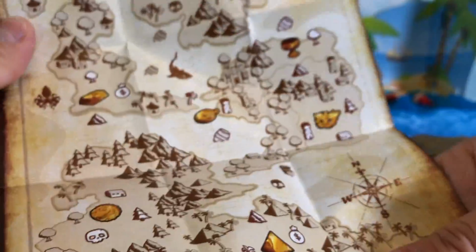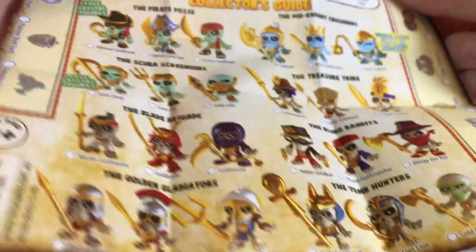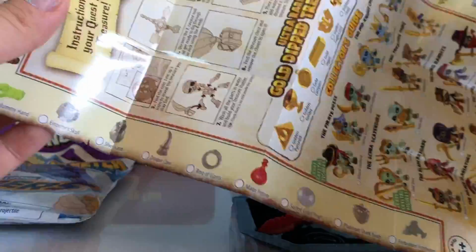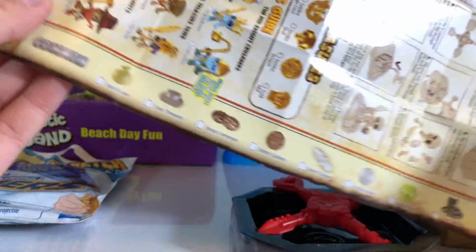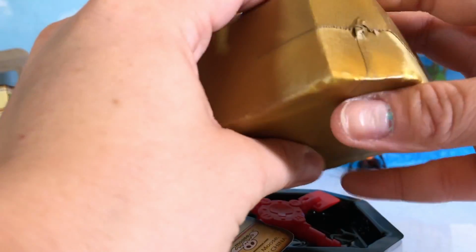Ooh. Wow, here is our map that we're going to use our decoder coin to find out what kind of treasure we're looking for. Oh, wow, here's our collector's guide. And you could also collect all these types of treasures. They're all on the side of the treasure map. Do you know how you could take the heads off and the bodies off and the legs off and the hands off for the pirates because they're skeletons? Yeah, well, you have to build them. That's why.